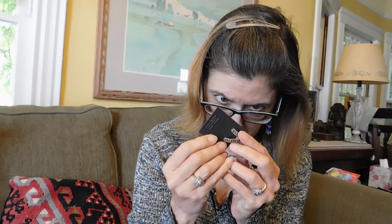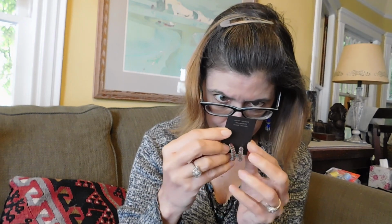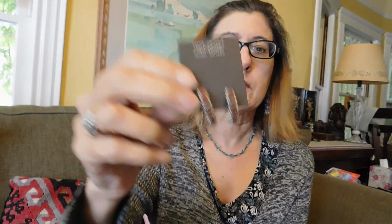I think all the stones are there. It's nice dark orange coral, and they are signed AAH, I believe. So yeah, those are winners. Those are nice.